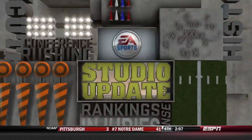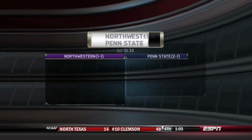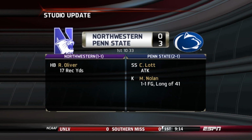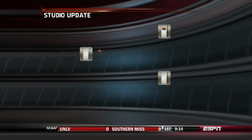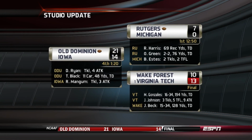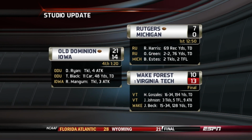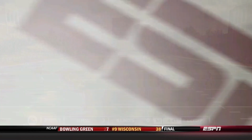Here's an update from the studio and Reese Davis. An update on the game at University Park. We've got a tight one going on here. The Nittany Lions are on top, 3-0. In another game, let's check out what's happening in A-Square. And for Rutgers, they get into the end zone first through the air. The Scarlet Knights are on top, 7-0.